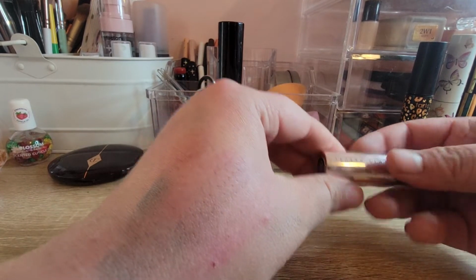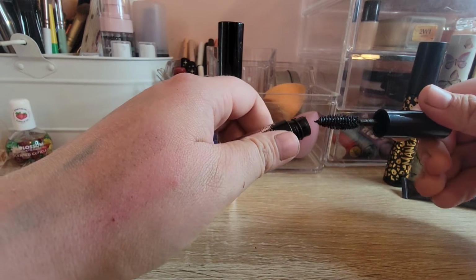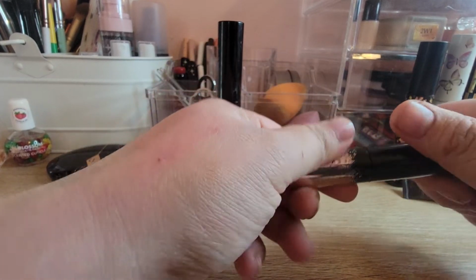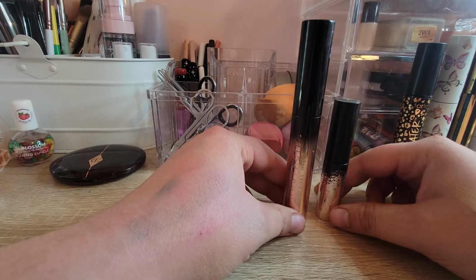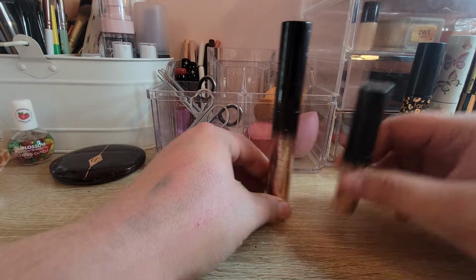I have this Fenty Beauty little deluxe sample. This is actually a really good mascara. I just need to reach for it more, just because it's so tiny. I really don't. Look at this packaging. Like, it just looks so similar. The only difference is this has speckles. Like, it's literally the same packaging.